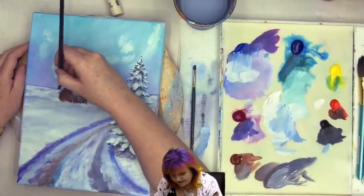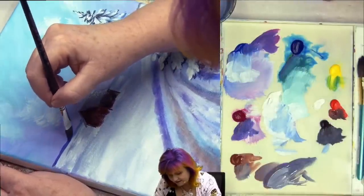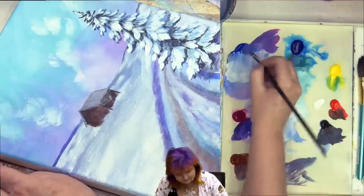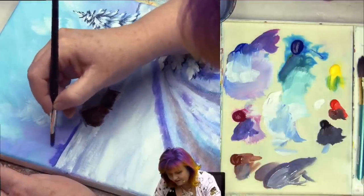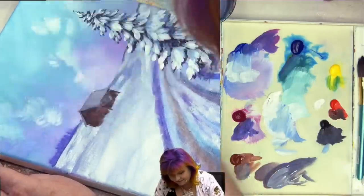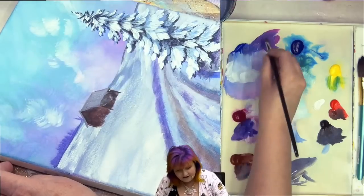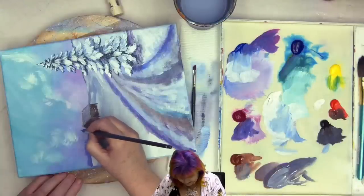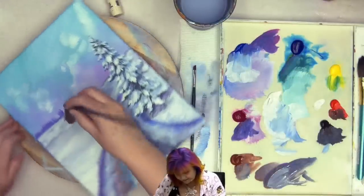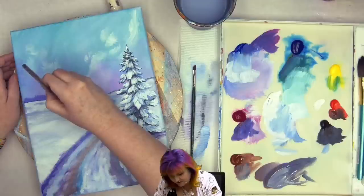And I'm going to think about this sort of distant, maybe tree line. I'll come along the hill, kind of paint along that a bit. And then I'm going to pull upwards, creating a little bit of a rough line. Now, I may have to turn my canvas to the side just to have a nice result right here. That's okay. These are sort of like a distant little tree line.